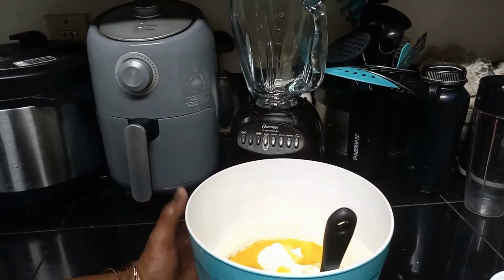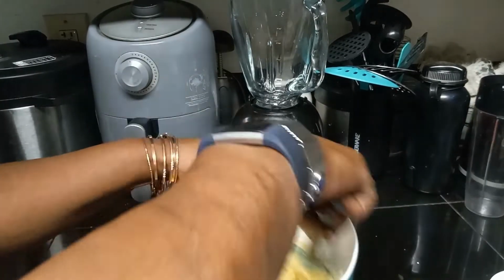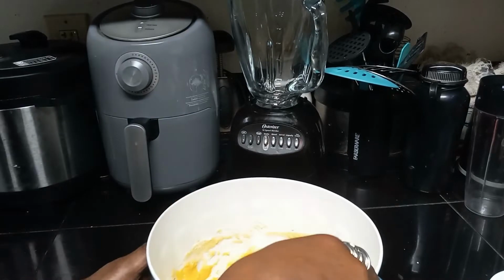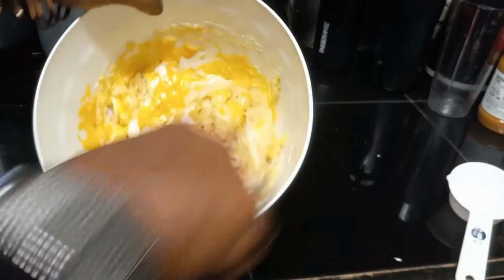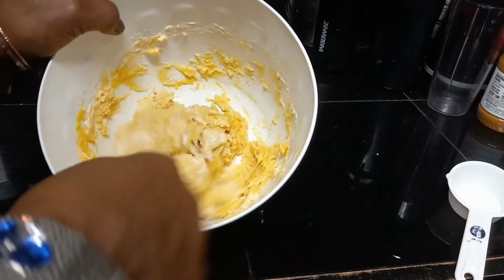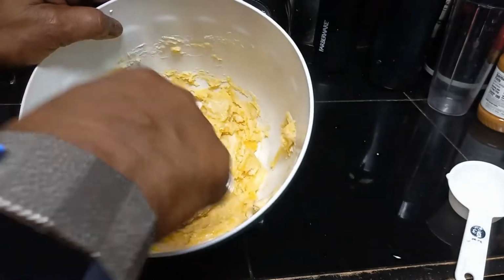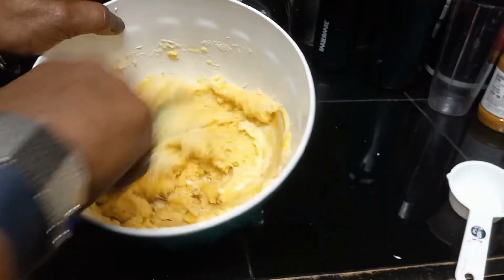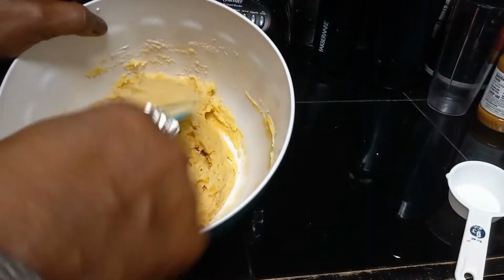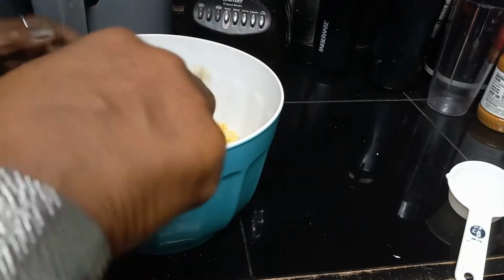Okay, I'm going to go ahead and mix this together really good. You can see how it's mixing together. And you want to just make sure that you're mixing it really well. And you can see how it looks. It's kind of thick, but that's okay.